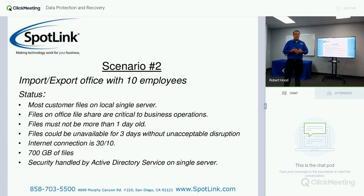All right, so let's look at scenario number 2, an import-export office with 10 employees. Most customer files are on a local single server. Files on the office file server are critical to the business operations. Files can't be more than 1 day old. Files could be unavailable for 3 days without unacceptable disruption.